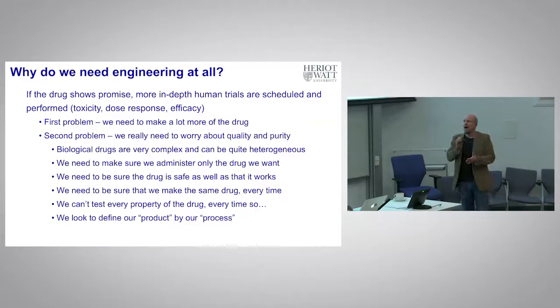Because, coming back to the first one, biological drugs are really complicated, it's not possible or viable to test every single property of the drug every time you make it. So you can't just go, every time you make a load of drug, I'm going to analyze every aspect of this before I release it to the public. It's not possible to do that. So what happens is you define the quality of your product by the way you make it. You make your process so utterly and completely reproducible that every time you make it, your product comes out the same. Okay?